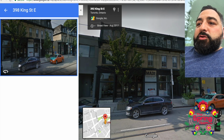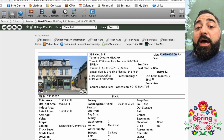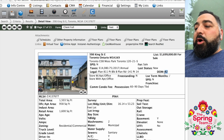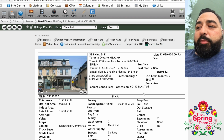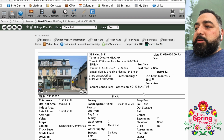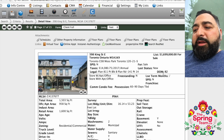But speaking of money, let's go back to the listing real quick. They were priced at 1.699. 82 days on the market, so let's assume that there's a little bit of wiggle room there. People don't put their properties on the market if they don't want to sell them, right? So after 82 days, I'm sure that they are ready to negotiate.